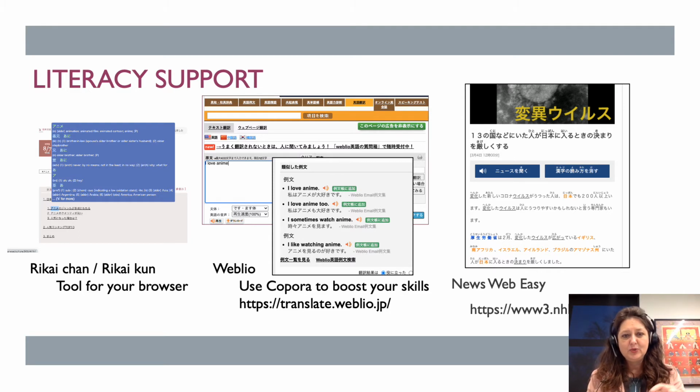What I like about News Web Easy is that they have color-coded names of people, names of places, names of corporations. Those are the hardest ones to discern when you're reading something, because you see a whole string of kanji and no idea what that is. But it's color-coded. Another thing I like about News Web Easy is it provides the audio version of that article. You can also select to have the furigana, that's the pronunciation written above the kanji, or you can remove it. And you can also link to the actual article. So after you read this one, maybe you want to see what the original would look like, you can link to that as well. So these are all three really great tools for using to build your literacy skills.